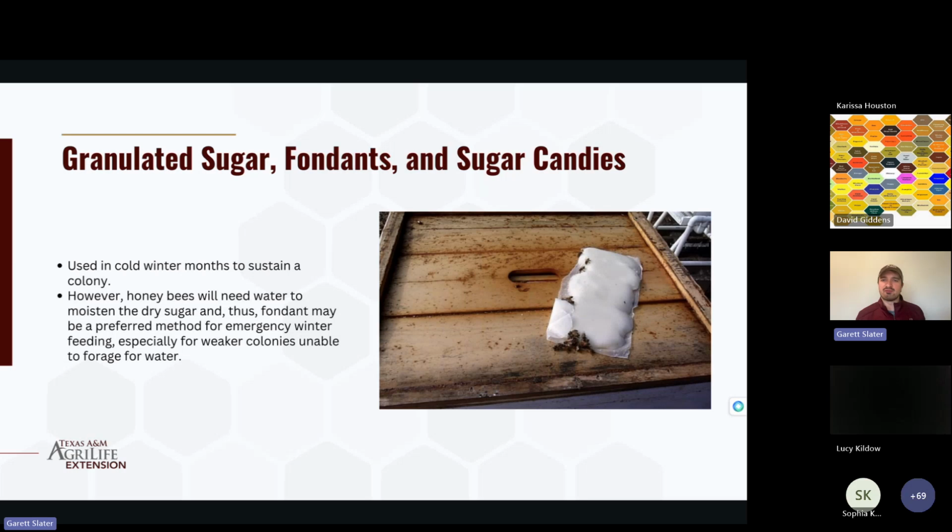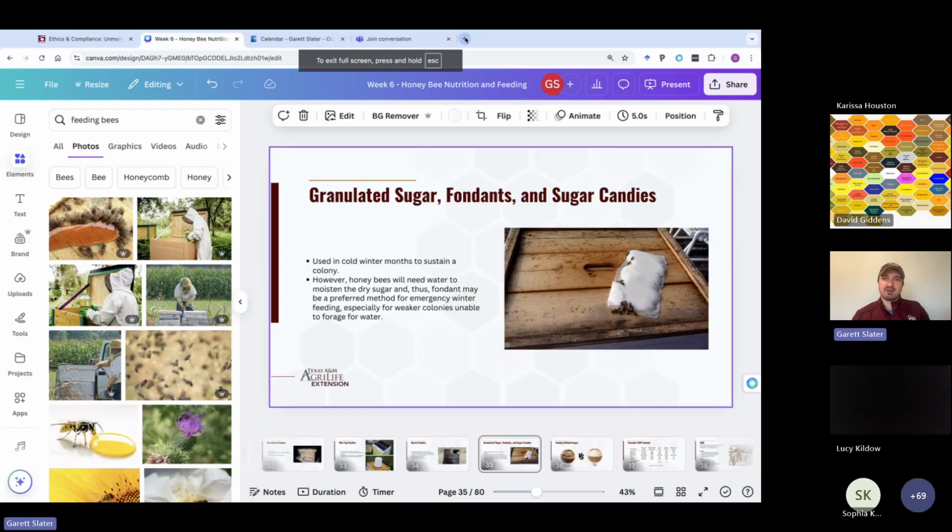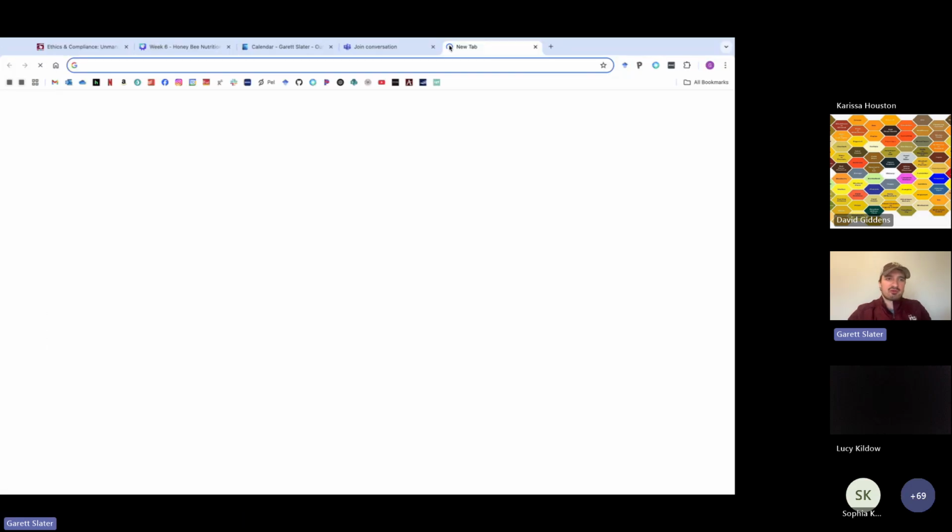One thing I recommend with these frame feeders is to use the cap and ladder feeders, so the bees can crawl in and they don't get stuck in the sugar. If you don't have those cap and ladder feeders, then maybe add a stick to make sure the bees aren't getting stuck in there. I'm going to show you a frame feeder because I have a picture for some reason.